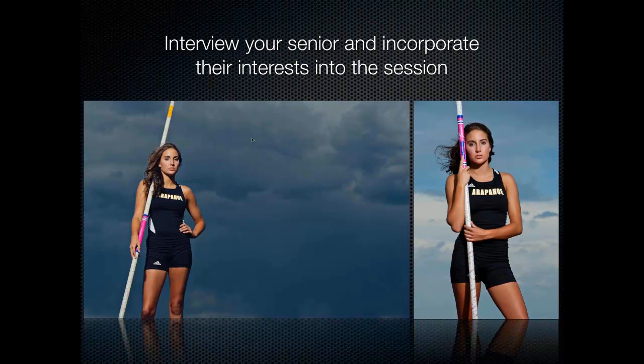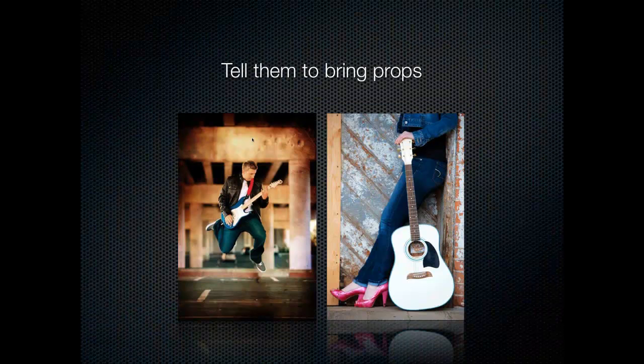But you want to incorporate their interest in their life in their senior session. I mean, pretty much this is the last time they're going to be photographed professionally, usually until they get married or have kids. So it's a good thing to incorporate what's going on in their life. And they probably won't go on to play college sports or do some high school activities they're doing. So kind of incorporate that into their session.